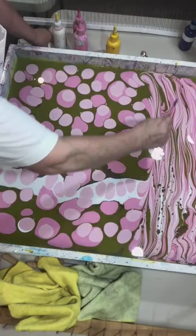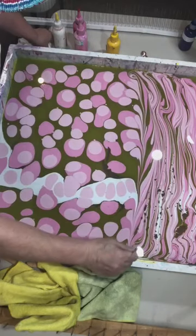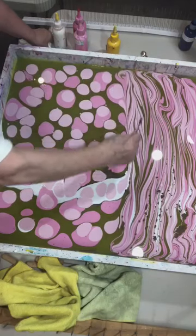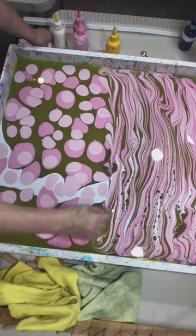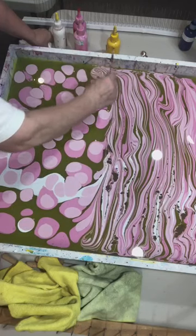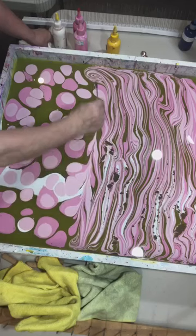So again, we'll do two pages, my last two pages of the good paper, and then we'll do two pages with the other and see what we get this time. See how that's just breaking up in little splotches? That's not normal.